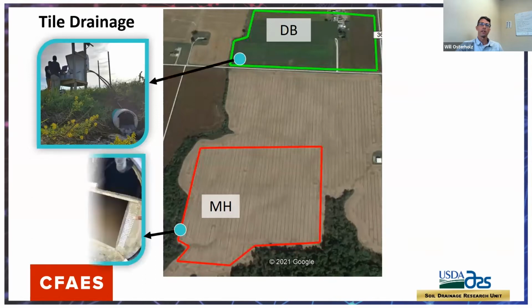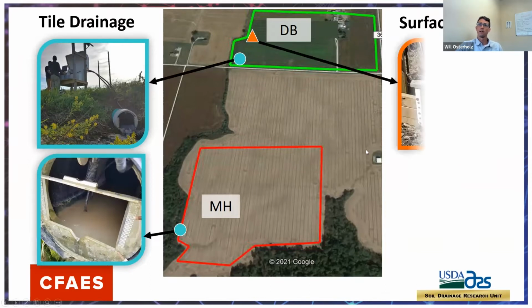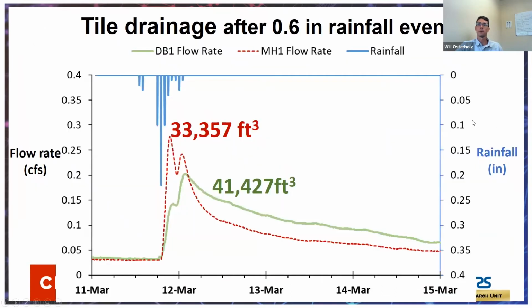So yeah, tile drainage. Again, just giving you an example here, what that looks like. And then surface runoff at both fields as well. Just giving you some pictures there.